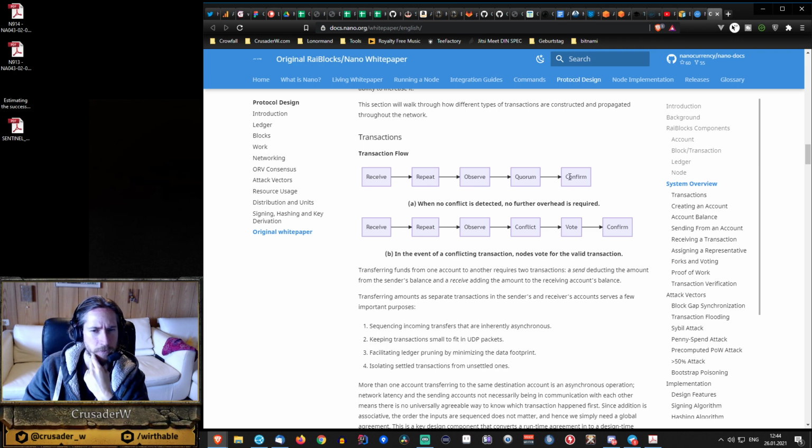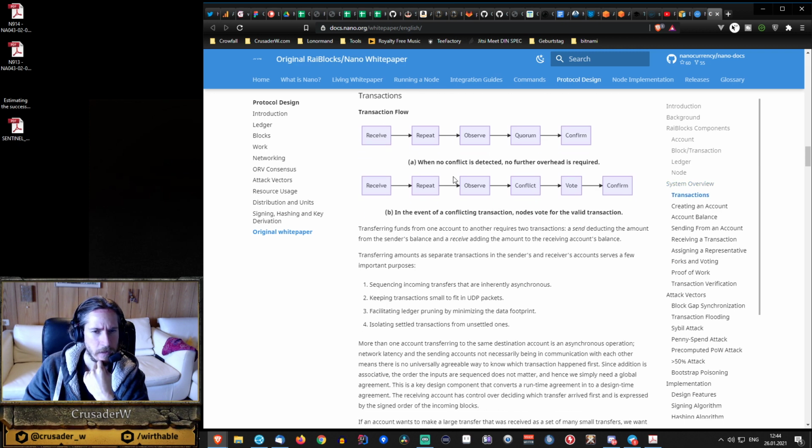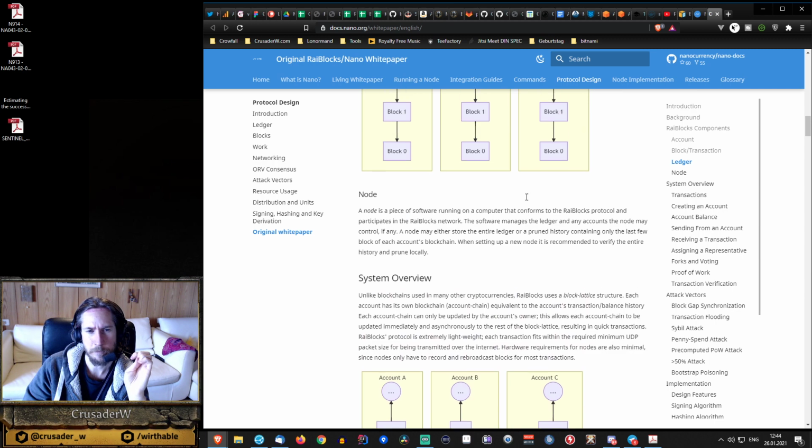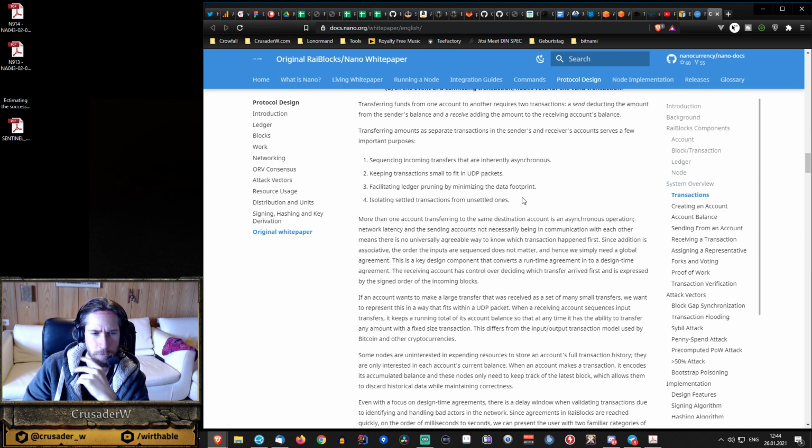Receive, repeat, observe, quorum, confirm. Yeah. When there is no conflict detected, no overhead is required. Okay. If there is a conflict, they're going to vote. That's true by nature. I mean, giving every participant their own blockchain makes the network fast, but I wonder how they solve security and how they are mining new blocks. But they will probably get into that.